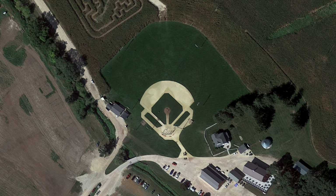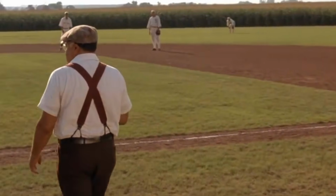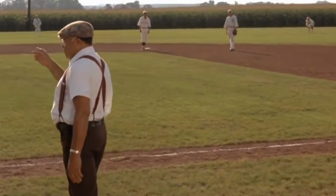Like a dream. If you're a baseball movie buff, you should know this one right away. You see the corn, right? Yes, this was the diamond from Field of Dreams, and they built it, and people came. Should I say that different?